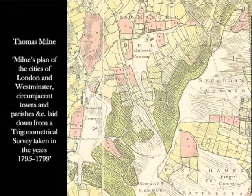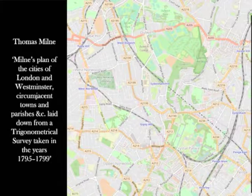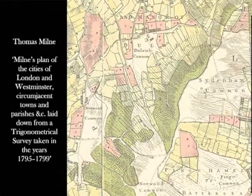Thomas Milne's land use map shows the urban expansion of London in the late 18th century. Based on the trigonometrical survey begun by the Board of Ordnance in 1791, it is the first map of the Greater London area that can be accurately superimposed onto a modern street plan. Milne shows field boundaries and indicates land use with letters and shading. Arable land is marked with the letter A and coloured yellow. Meadow is marked M and shaded light green. Paddocks and parks are marked P and coloured pink. Woodland is dark green and marked W.